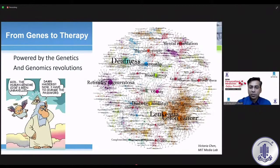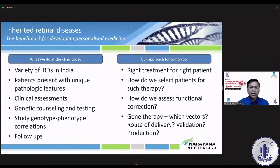And that's where we had thought that the genomics revolution would lead to treatment for everything in the next 1 or 2 decades. But as it turns out, it's not quite so easy to select genes for doing treatments. And that's what we're going to discuss a lot about today. So inherited retinal diseases really is the poster child for gene therapy. And that was one of the first gene therapies to be approved, right? So RPE65 gene therapy for LCA2.